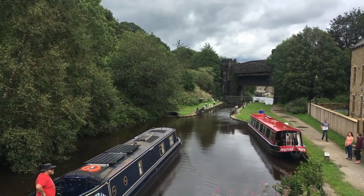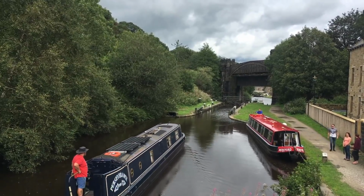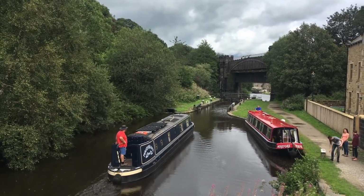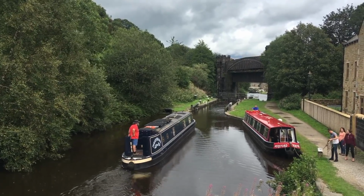There's a short flight of 3 locks here, and just as we travel into the lower one, we pass another of the Shire Cruise hire boats. This end of the Rochdale Canal is definitely busier than the west end.